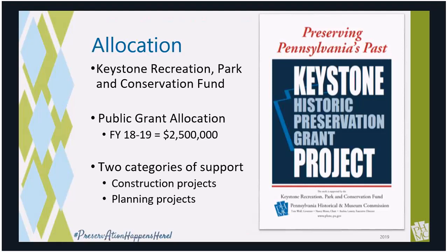The allocation for the Keystone Fund comes from the Keystone Recreation Park and Conservation Fund. It's a set aside from the realty transfer tax. Again, it provides funding for the PHMC, DCNR, the Pennsylvania State System of Higher Education, and the Department of Education for Commonwealth Libraries. Allocation is growing from our share in recent years.